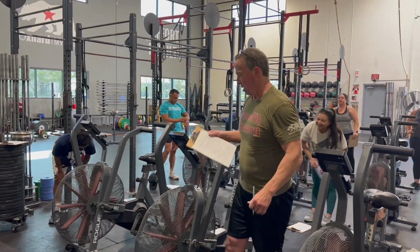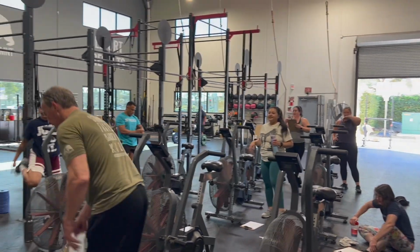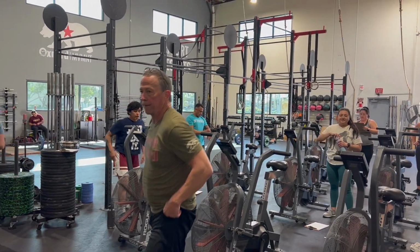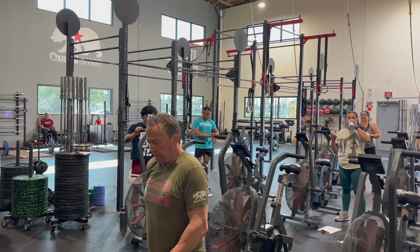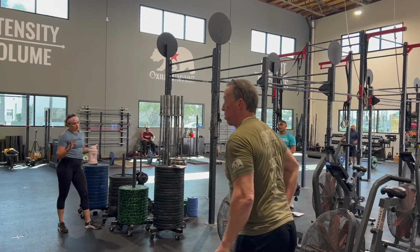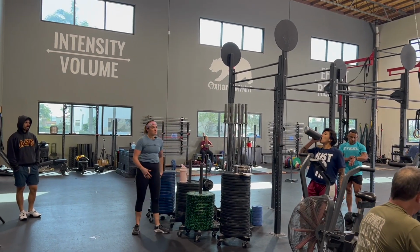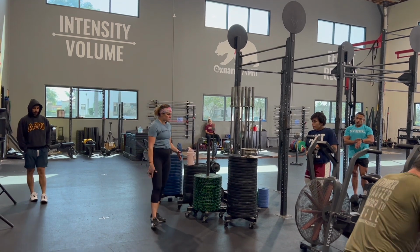Yes, shake out those quads. If there's one thing about the bike, it's the quads, right? Shake out those quads, stretch them out a little bit. We got one more round, then we have quite a bit more rest and math to do. And then we're gonna get into the meat of it, which is gonna be testing out new paces.